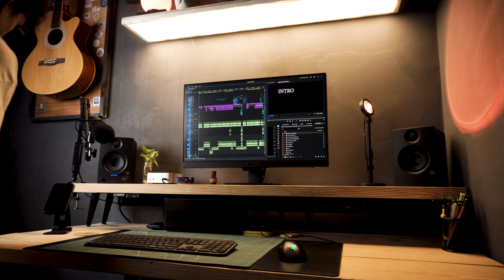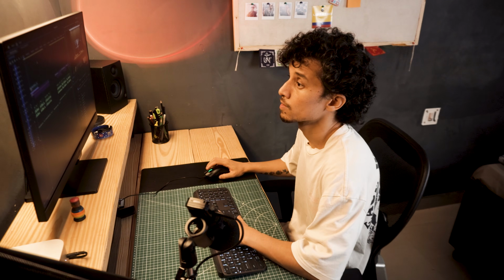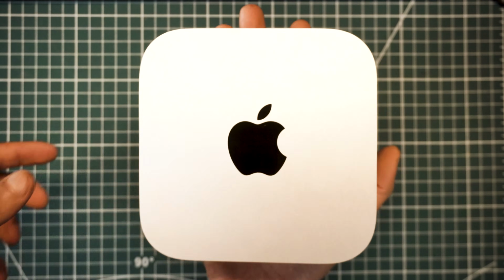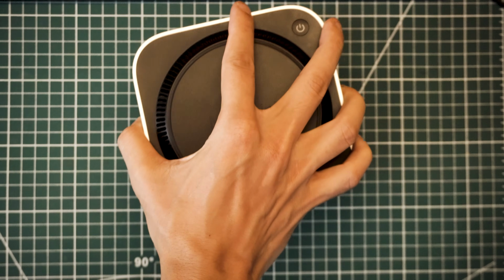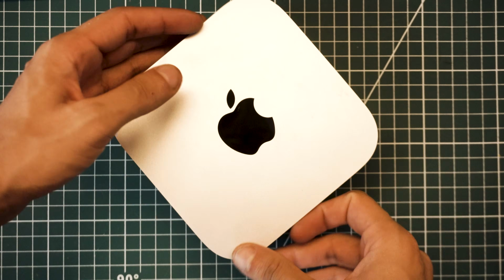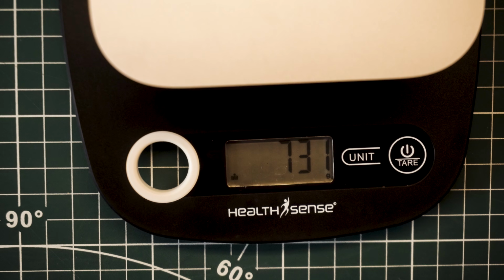I've been editing on Mac for my entire career. That became my main reason to buy a Mac as my main system. Another big reason is the form factor. It's so tiny that if I need to travel somewhere for work, I can easily take it in my bag with an external monitor, which we will come back to in some time.